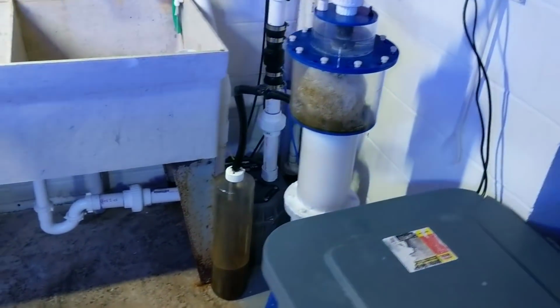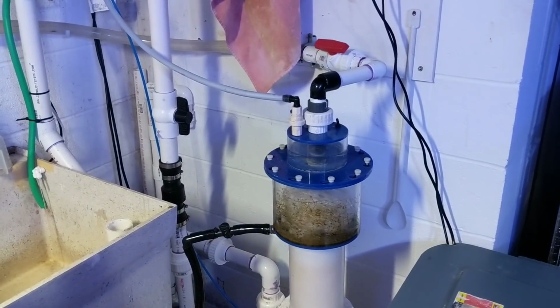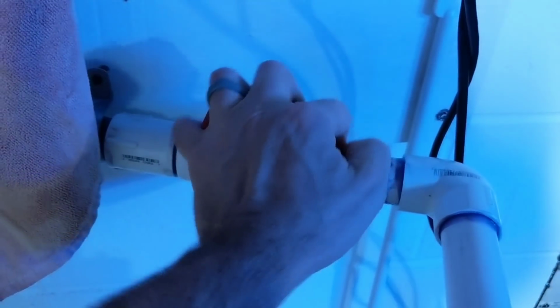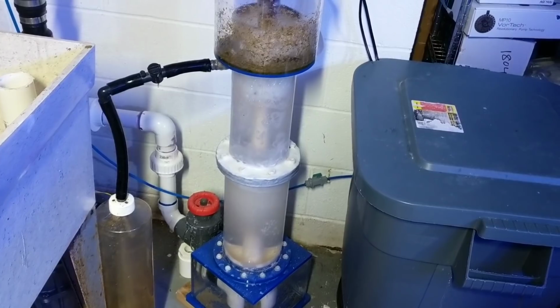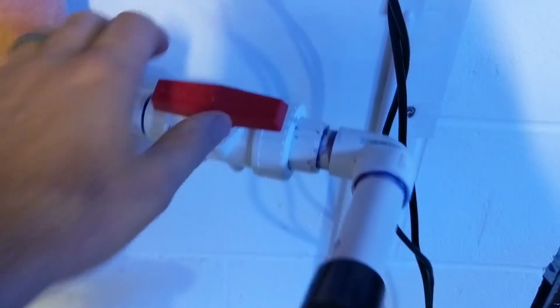This is all going to be a separate room with a door and walls soon, so the plastic will go away. I plumbed my protein skimmer. It's a Beckett skimmer. I plumbed it directly into the return pump instead of running 2 separate pumps. And then I added some valves for cleaning. I can just turn it off here, unscrew the union, take the cap off, clean it. I try to clean the protein skimmer cup like once a week. It takes maybe 2 minutes to do it. Then I just turn it back on.